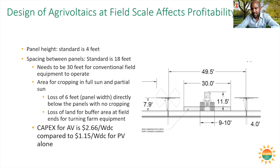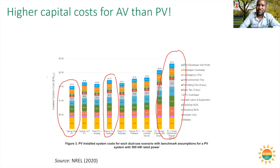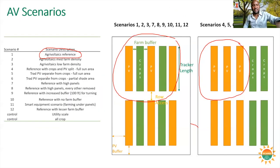It's got spacing. It allows this farming area up to about 42 feet, pole to pole between the panels. It's got a height of 8 feet, so those are raised panels. Of course, that has implications for capital costs. And then the rest of the scenarios are going to be variations.